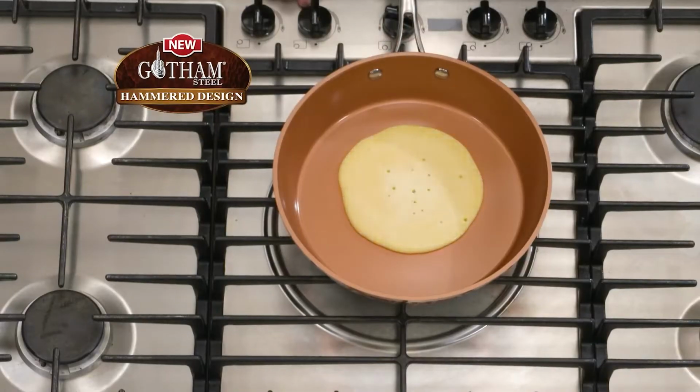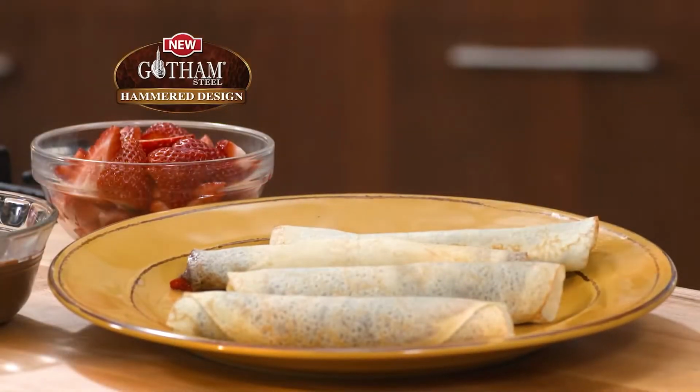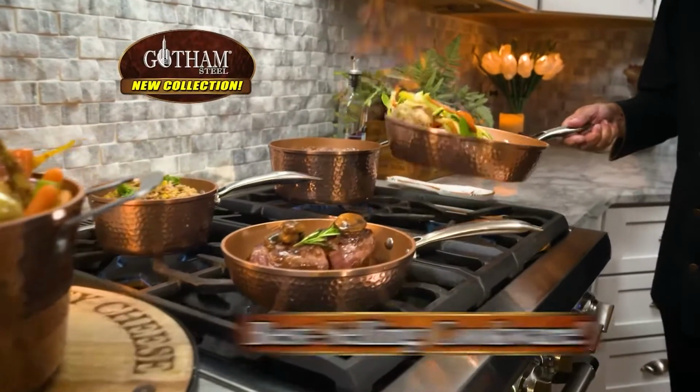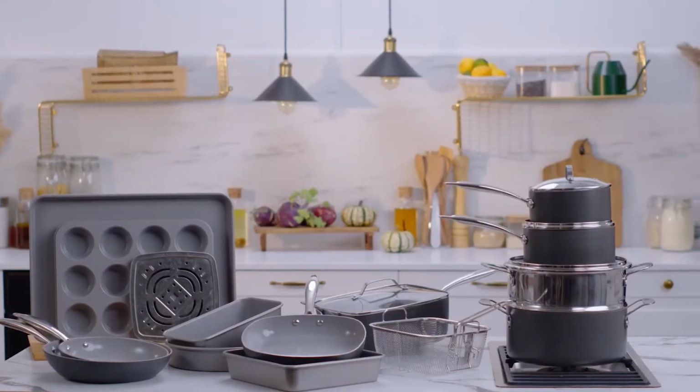Or make homemade crepes with ease because nothing sticks. Fill them, then slide them right onto the plate. Even melted caramel candies won't stick to this pan. And look, they make a perfect topping. The Hammered Collection from Gotham Steel, one of America's best-selling cookware brands.